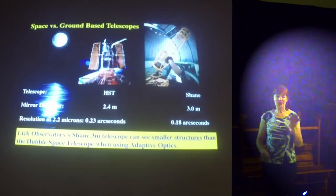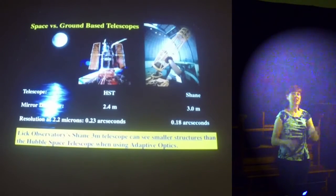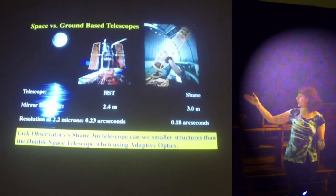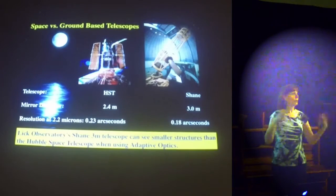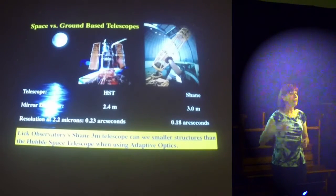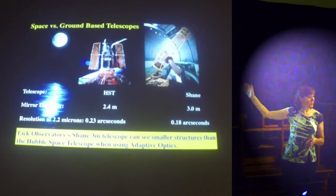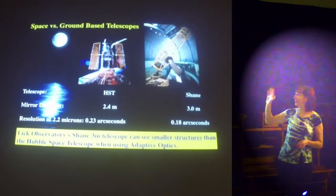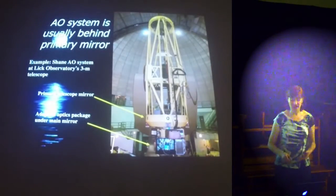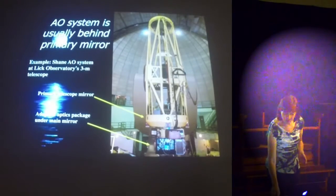Anyway, so you can see that the advantage of using adaptive optics on a telescope is that you could actually theoretically see smaller structures than you could with the Hubble Space Telescope. And of course it gets better when you get a bigger telescope, say the Keck 10-meter telescope, you can see structures that are roughly three times smaller than with the 3-meter telescope. So this scales up. You do even better with bigger telescopes using this technology. And it just makes all the space telescope resolution look not so good.